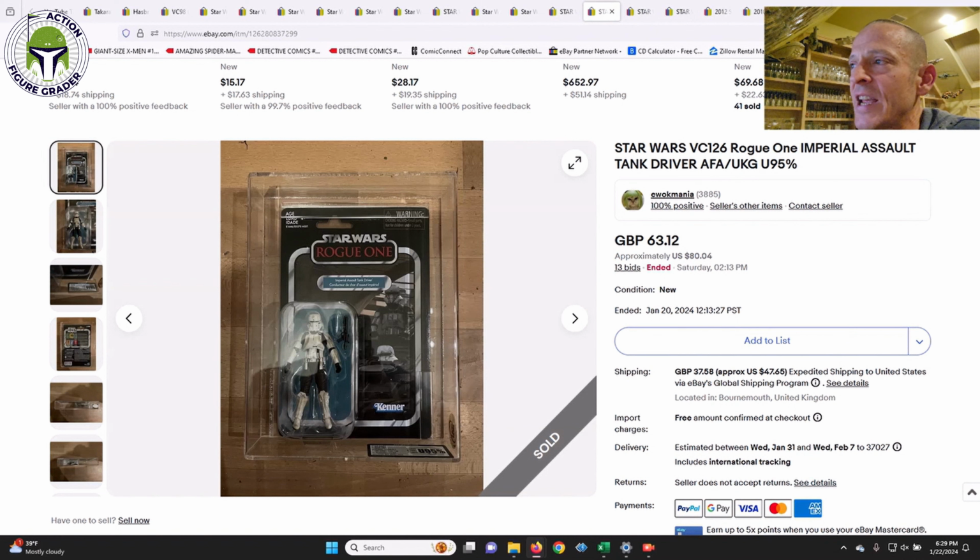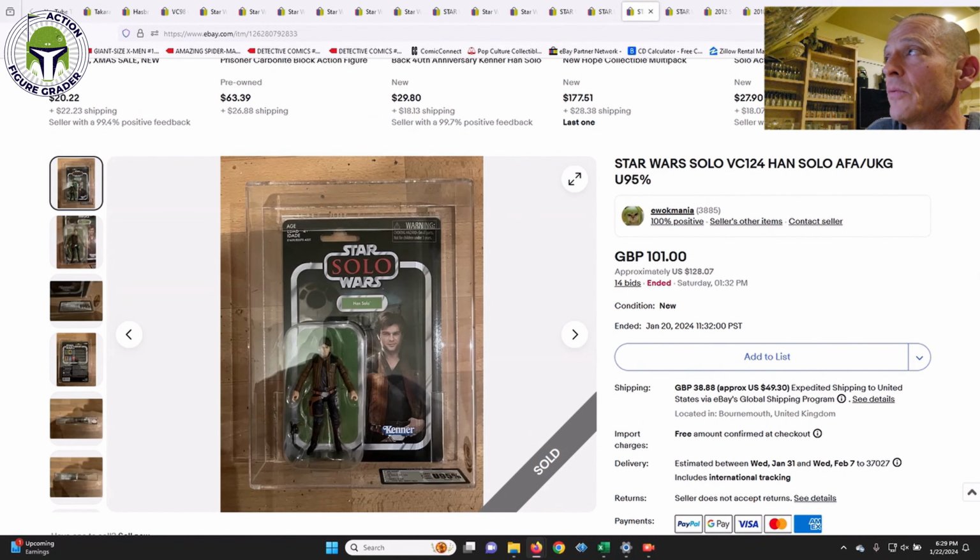The Imperial Assault Tank Driver, this was another one that was uncirculated 95. I thought this was a good deal. I mean, they go for this price in the US, or not much less, ungraded. And this one was a U95. It sold for 80 US dollars, which is 63 pounds. And again, at least over here in the US, they can go for $65 to $85 pretty regularly.